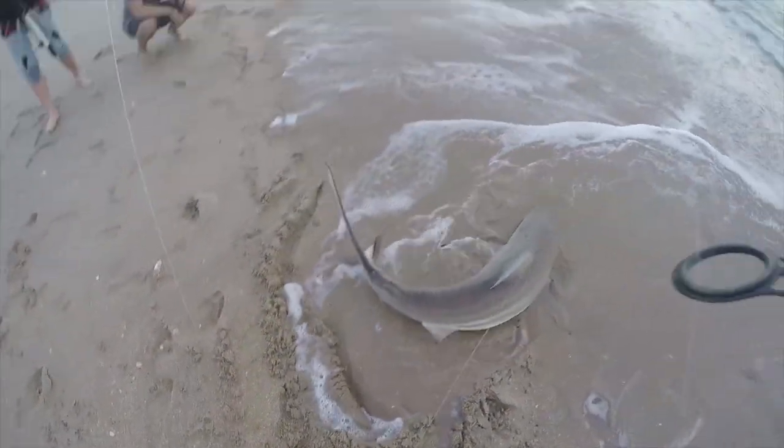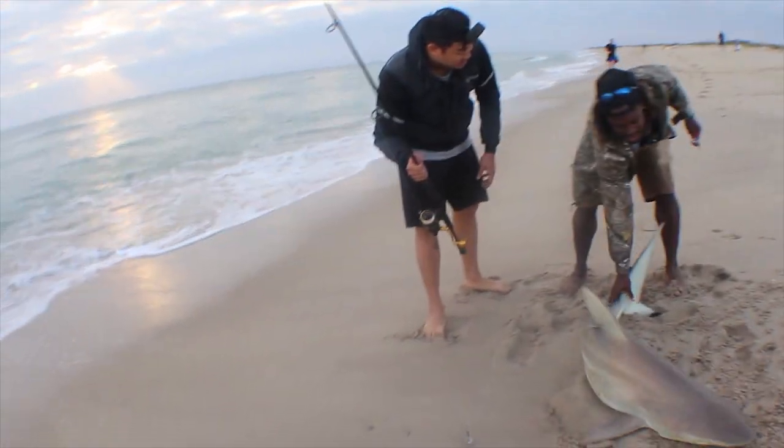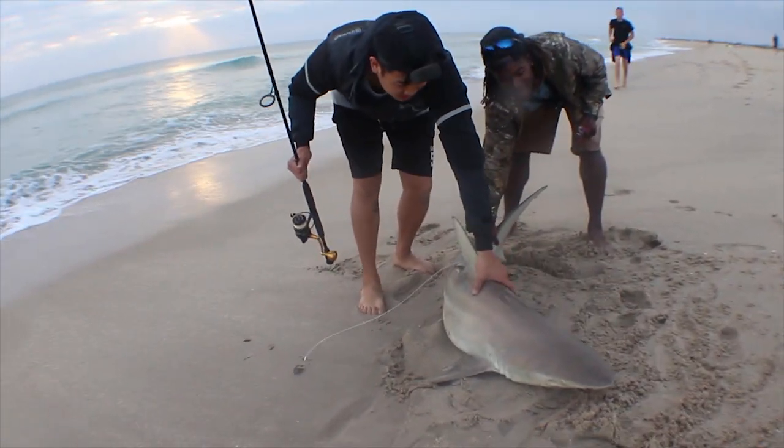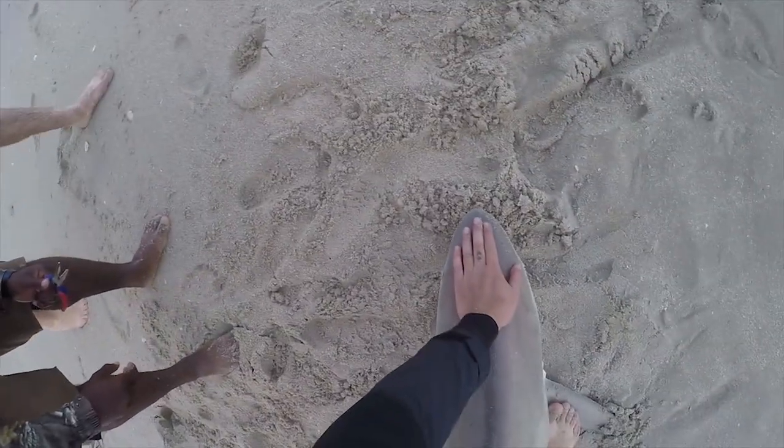Let's put it back in. How do you unhook this? Just pull the nose up if you could. Yeah, like this?